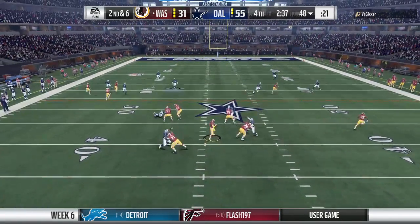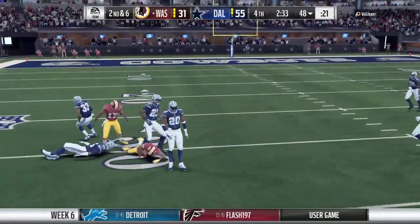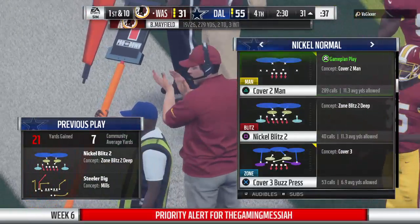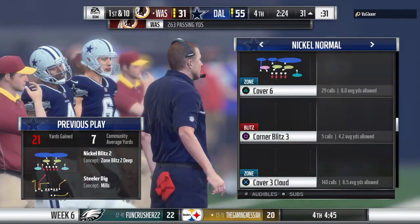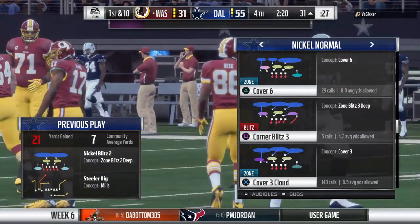From the shotgun, he'll look to throw. It's brought in by Jamison Crowder. A nice gain of 21 yards. Never make the mistake that the slot receivers, especially the little guys like we're watching here, are just quicker than fast. A lot of them combine quickness and speed, and they catch a lot of footballs, as we just saw there.